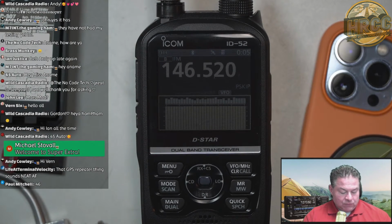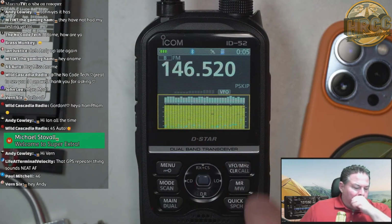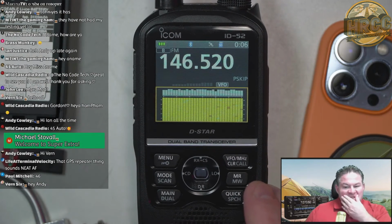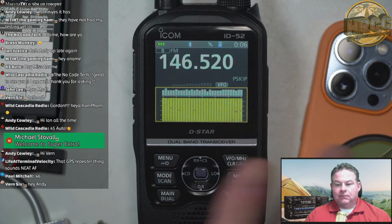So let me slide over here so I'm right in front of the radio. So you see this as kind of how I leave it. I leave the band scope on. There's a couple of buttons you need to familiarize yourself with. They're all very important, but particularly if you're starting out. I'm going to go ahead and get out of the band scope to show you what it looks like when you just get it out of the box.